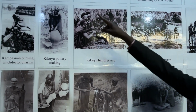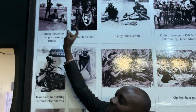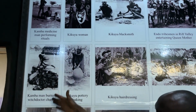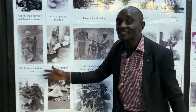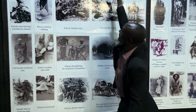I told you about, this is about health. A sick Kamba person being treated by a sick doctor. That's why I was telling you, Kambas don't take their people to the police station, because they might know the police and the thief are good friends. And because justice can be delayed, that's why they have. So this is culture and ways of life.